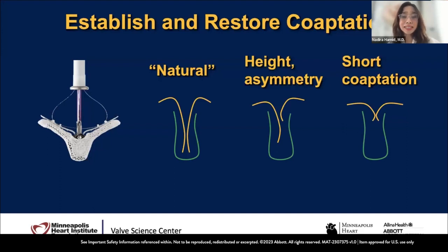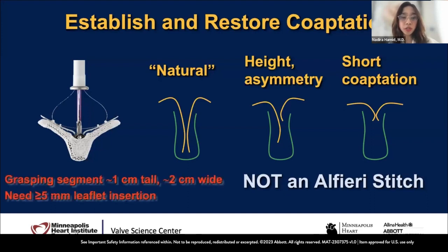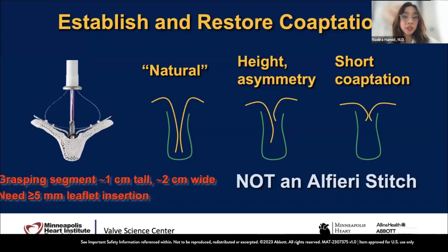And ultimately, this is not an Alfieri stitch. And so restoring the coaptation is so key. And we have great examples in the next 1 hour to show you this restoration of coaptation reserve in terms of the grasping segment, how many leaflet grafts in terms of the length of the leaflet, at least more than 5 millimeters. And imaging is so key intraprocedurally to ensure adequate leaflet grafts to avoid the single leaflet detachment.